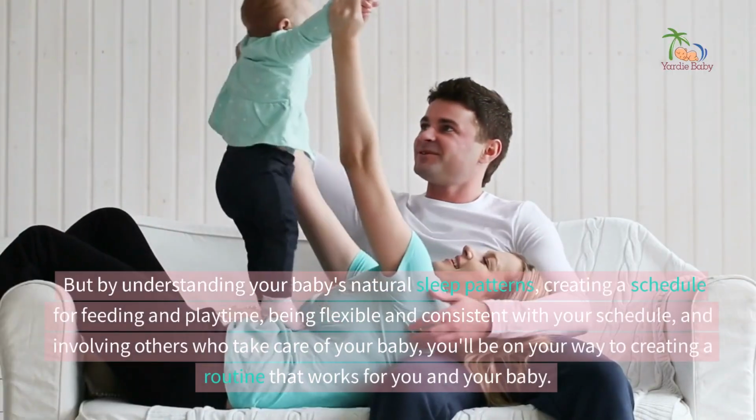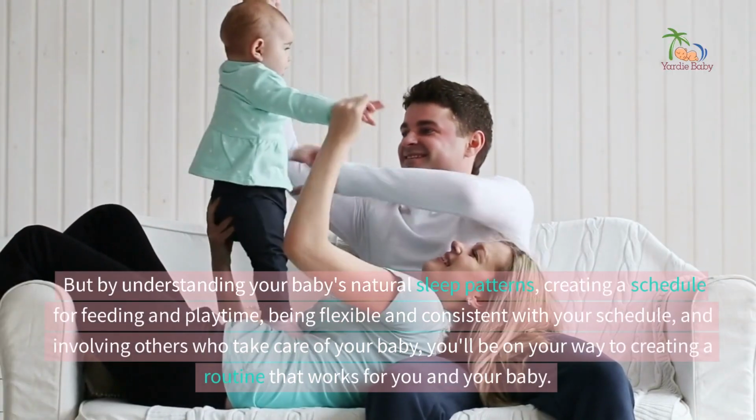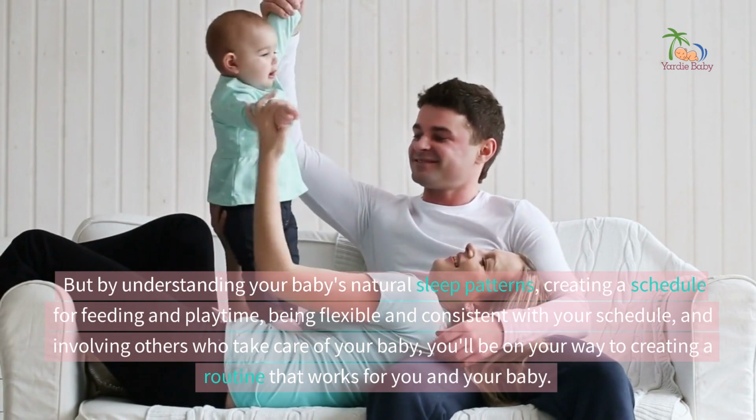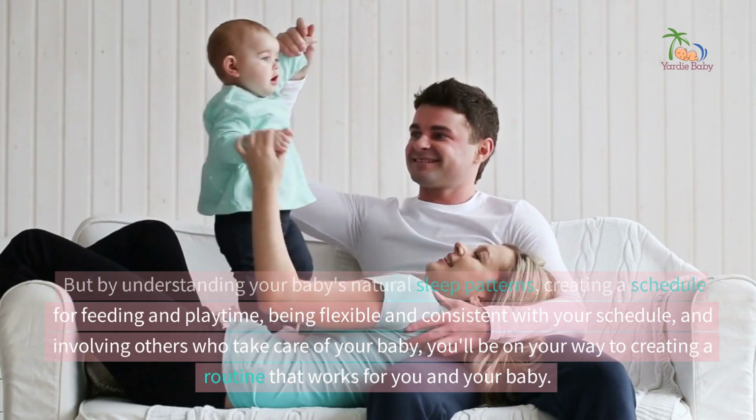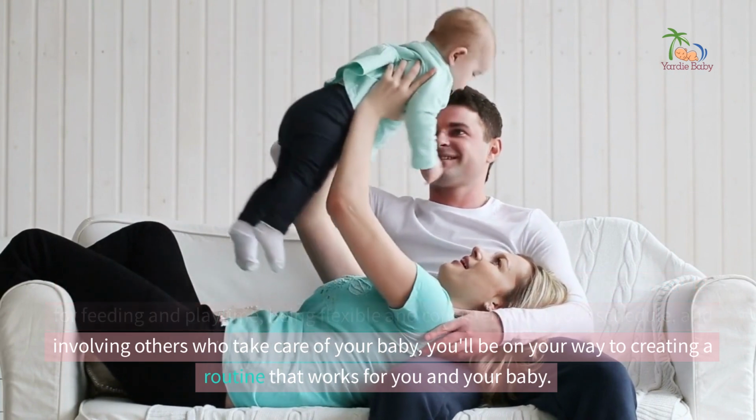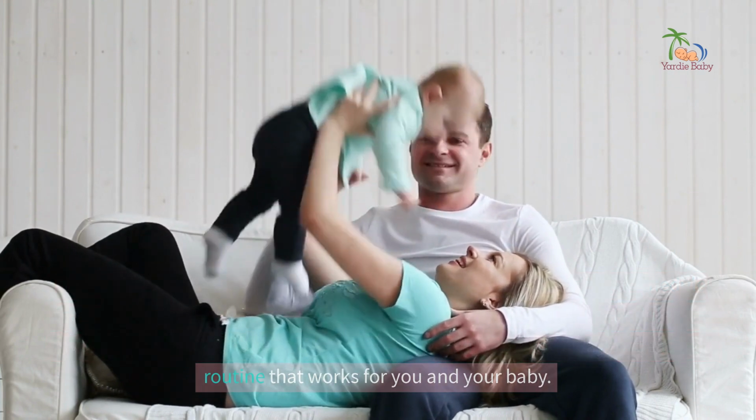But by understanding your baby's natural sleep patterns, creating a schedule for feeding and playtime, being flexible and consistent with your schedule, and involving others who take care of your baby, you'll be on your way to creating a routine that works for you and your baby.